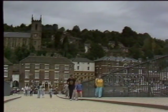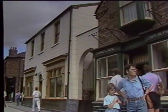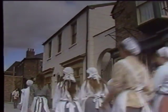Calling the Iron Bridge Gorge a museum is an understatement. It's actually a collection of historical sites, which can take 2 days to visit.